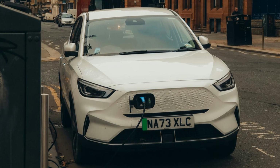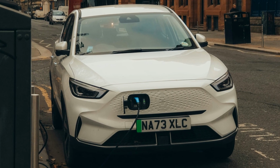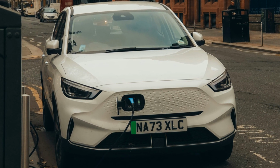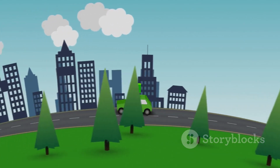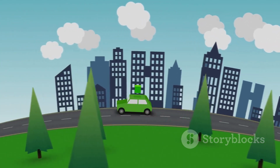Thank you for having me. The potential of nitrogen and air engines is truly exciting. These technologies promise a future where transportation is not only efficient, but also environmentally friendly. One of the most significant advantages is their zero-emission operation, which could drastically reduce air pollution and our carbon footprint.